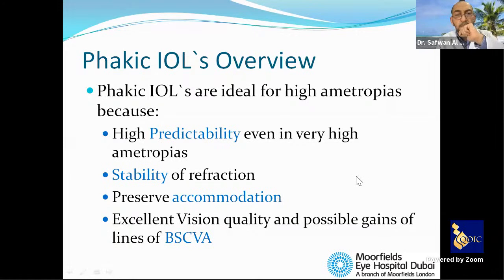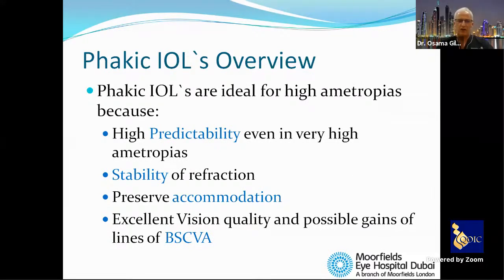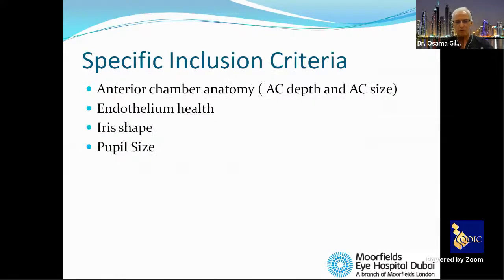Basically, both phakic implants, as you know, are very good, ideal for high refractive error, because they have predictability, stability of refraction, you preserve the accommodation, but also they have excellent quality of vision, and many patients gain vision instead of the laser vision correction for people with high myopia and hyperopia.